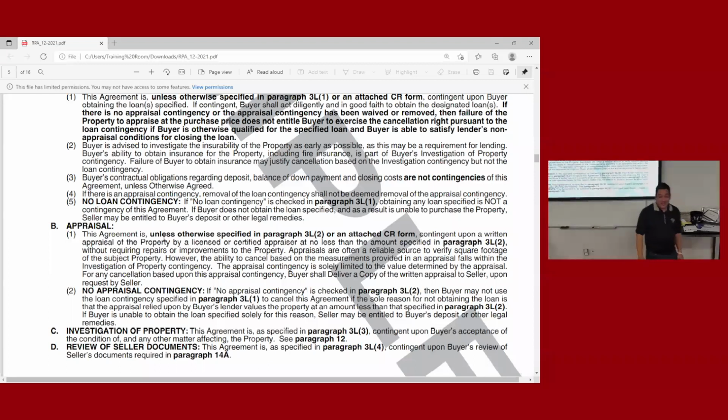Even if people don't waive them, right now in this competitive market, you're offering fewer days, 10 or 12 days. You may not know, because the appraisal is gonna take longer than 10 days. Then you can say you can get a survey, a measurement.